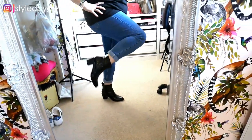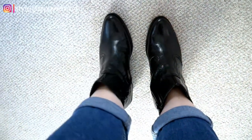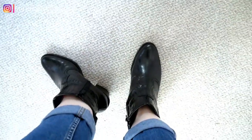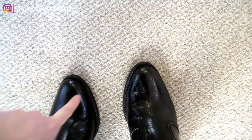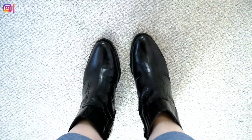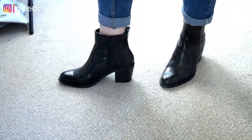And I've decided to pop my little Carvela booties on, because I got these for Christmas 2019, and I think I've only worn them once. I'm going to stretch them out a little bit just across here. They're a little bit tight there. Not going to be able to wear them in, so I've got some boot stretchers and I'll try and stretch them like that. But I love the heel on these, nice and sturdy.